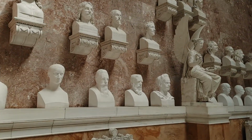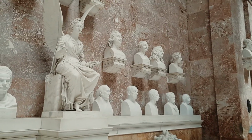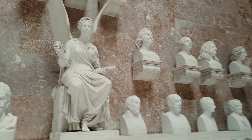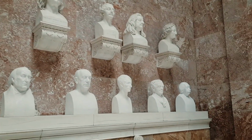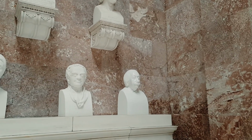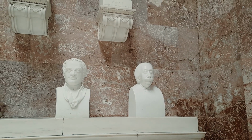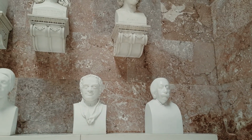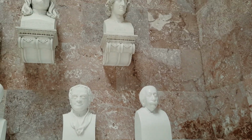I will show you the statue of Albert Einstein. As you can see at the end, here is the statue of Albert Einstein, one of the famous scientists of Deutschland. This is the last statue, of Albert Einstein.